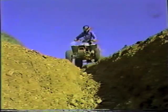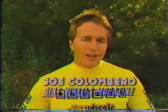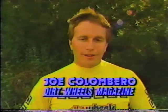Rocks, ruts, downhills, off cambers. Obstacles like these can make even the most skilled ATV rider nervous. Gnarly terrain is an everyday part of off-road life, but obstacles can be conquered if you know the right techniques.